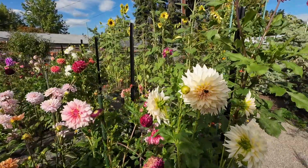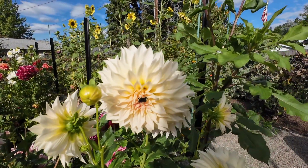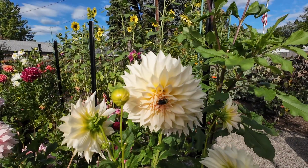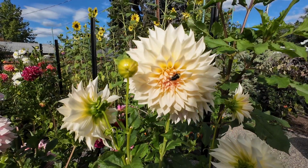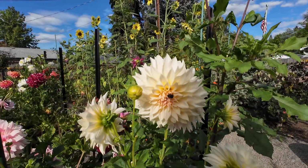And here's another cafe au lait. Here's more of what I look for in a cafe au lait. I like the royal cafe au lait, but it's just a lot more pink. Where I kind of like this creamier color, kind of like that dusty center mauve color.